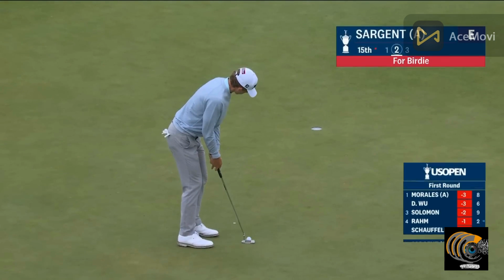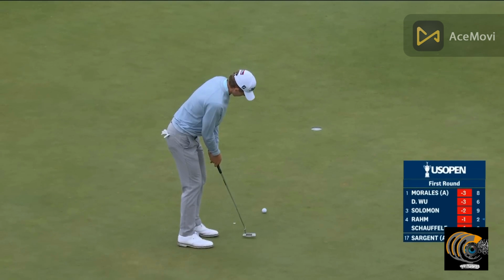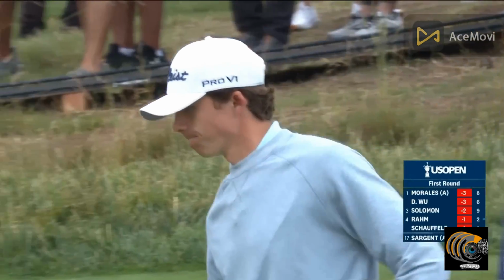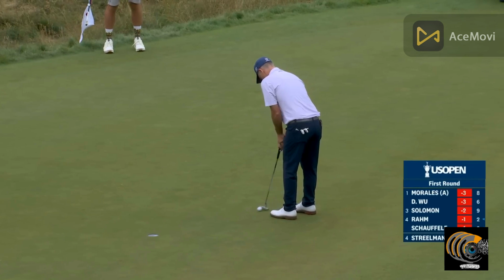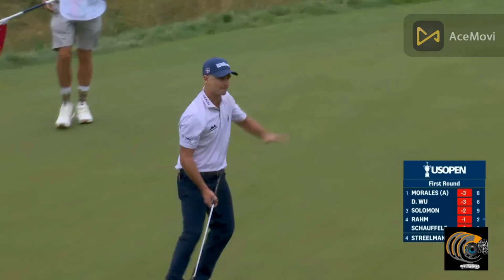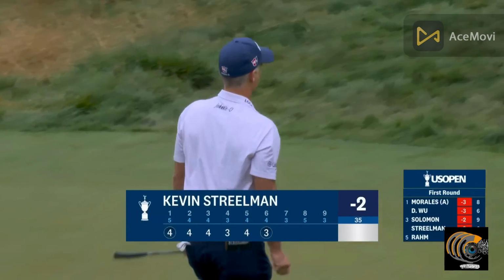Anchor down here at 15, Gordon Sargent. Will it drip over the front edge? It does. Finds the right side. Used that slope nicely, and now here he has a birdie putt within 6 feet. So far from what we've seen this morning, Steve, the layup left has proven to be the better option.